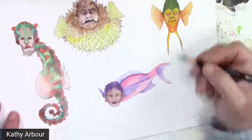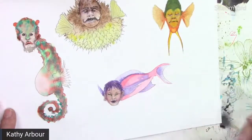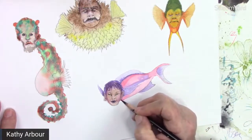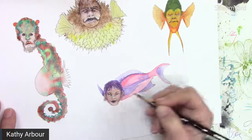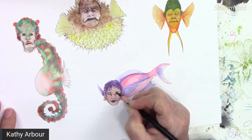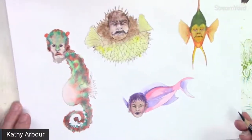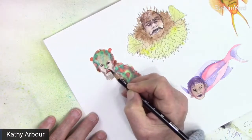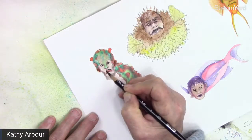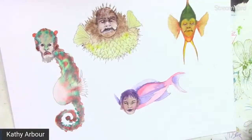And I'm just going to use the black for now. This one. Give her eyebrows a little bit more. Just make his mouth going down like this. Okay.